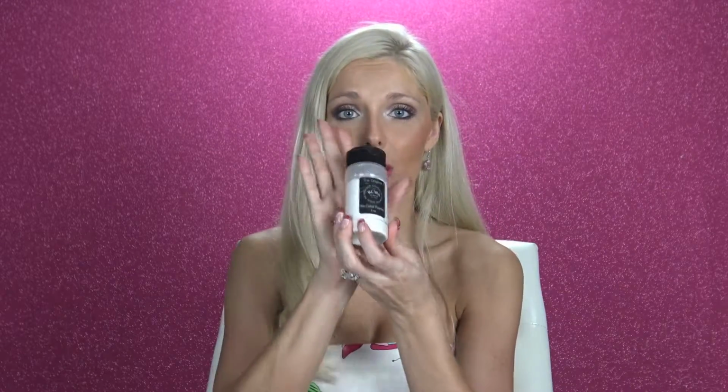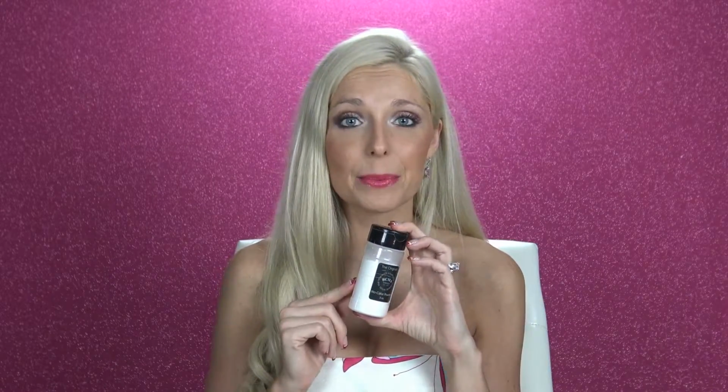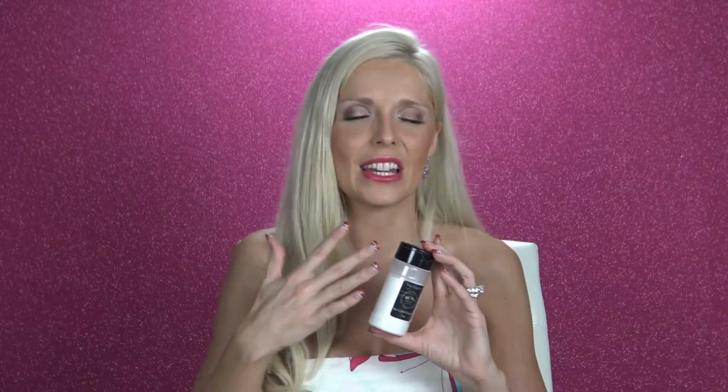My under eye setting powder, ride or die, is the RCMA No Color Powder, the original. I do not have an alternative for you guys because this big boy 3-ounce bottle is only 12 bucks. So this one is really inexpensive and it is just amazing. It gives such an airbrushed, flawless, like foundation coverage feeling. The finished product is just so good.